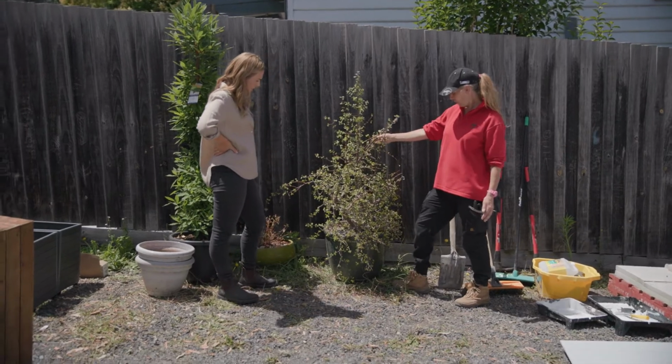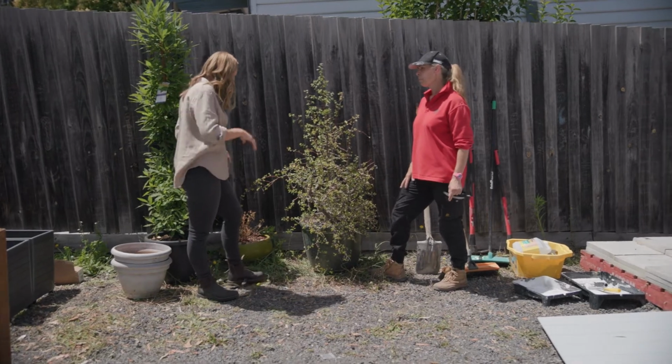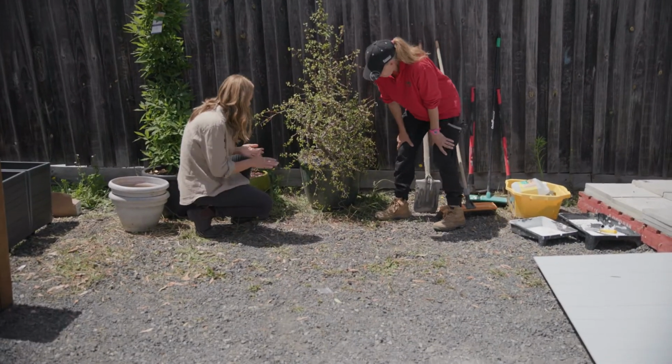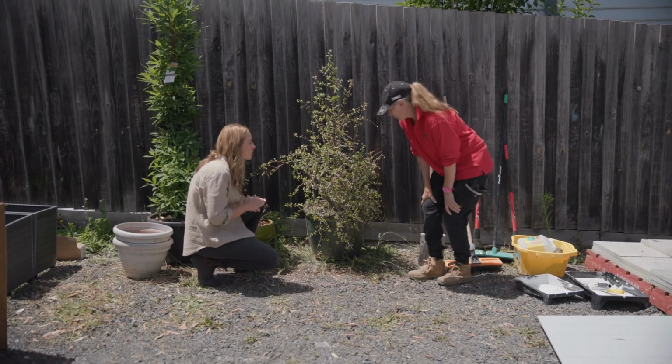But if I were Lisa, I would put it by her front door for more wealth in the pot. Well, look, I don't mind the pot. I don't mind its shape, but to be honest with you, I just don't like the colour. It doesn't work with the overall theme.